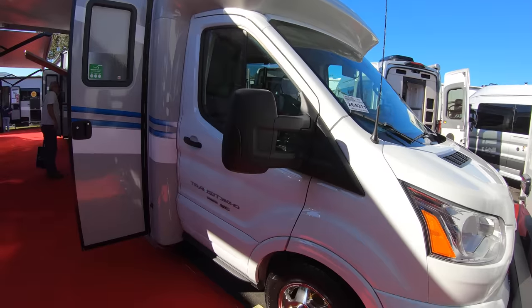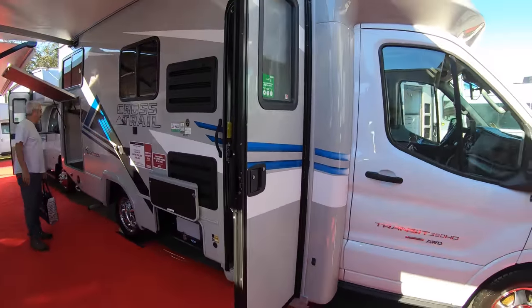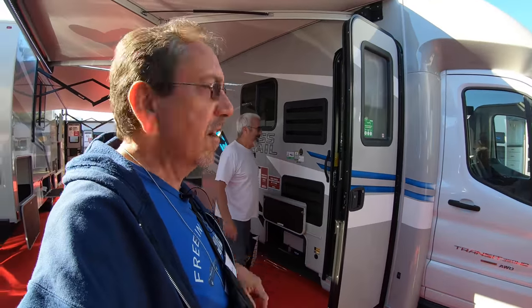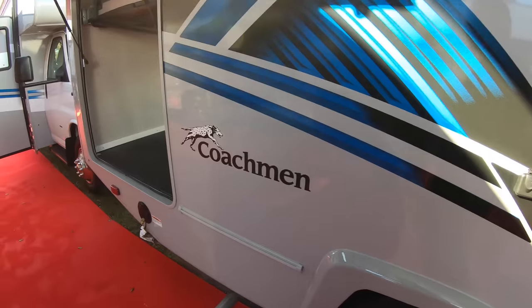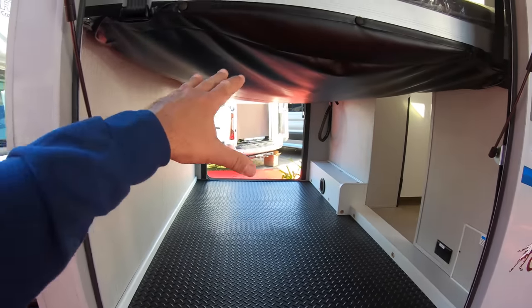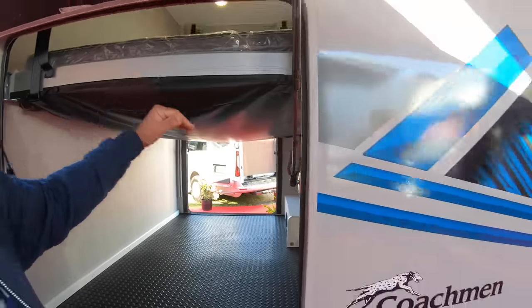Well, here we have an all-wheel drive Transit, and this is a Coachman Cross Trail 20XG. It is only 23 feet long. Today at the show, only $89,995. And here we have like a garage, like a gear hauler, if you will, with the bed that goes up and down. Let me see.